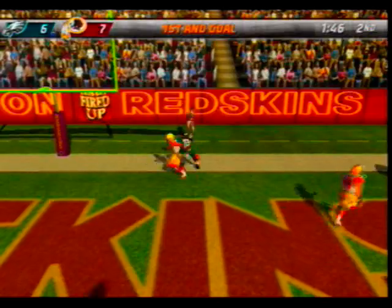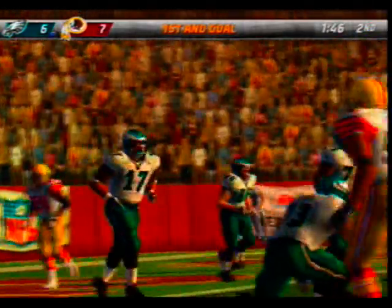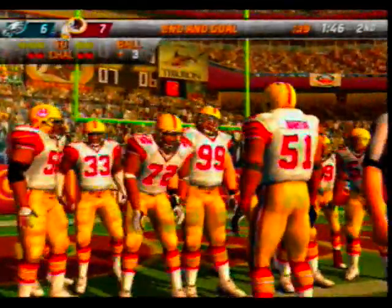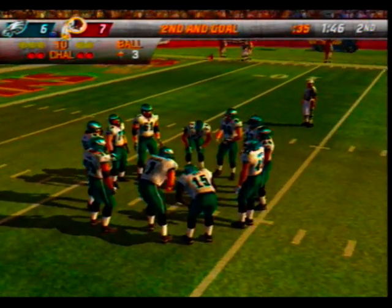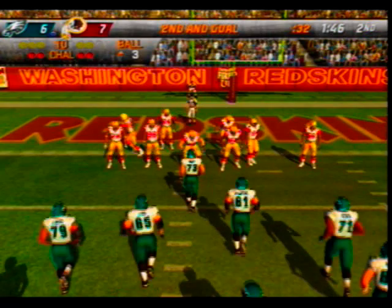Guns it to the end zone. Knocked away. Finley with the coverage. The defense will have to come up big again and do their best to keep them out of the end zone. It's second and goal at the 3.